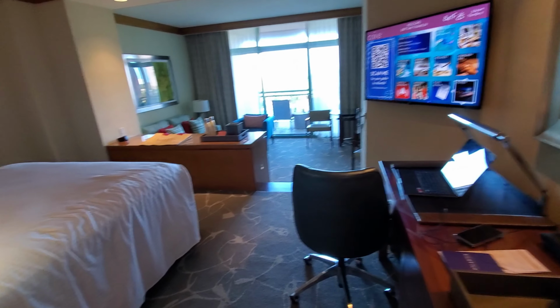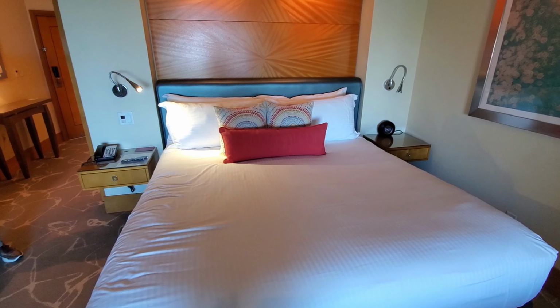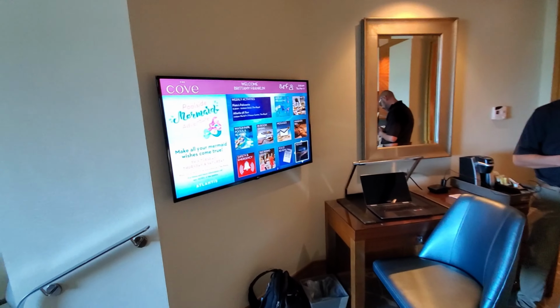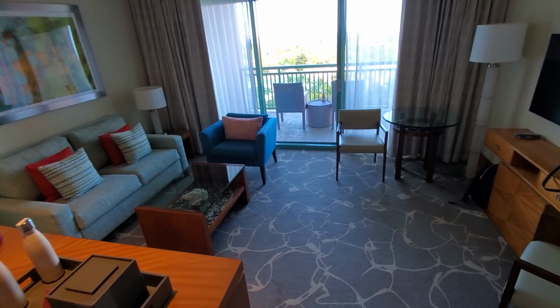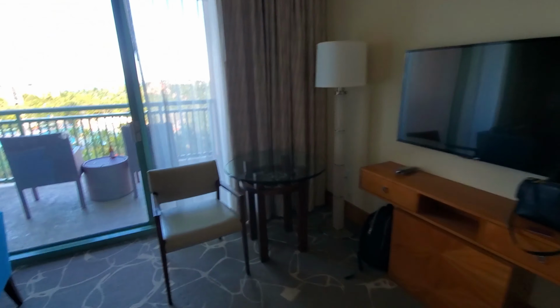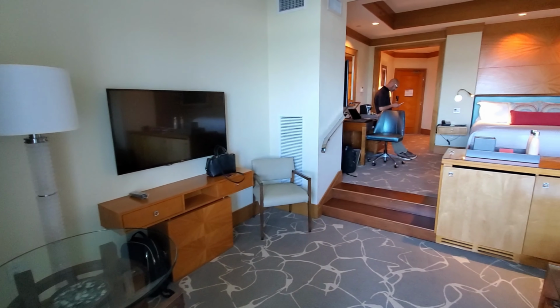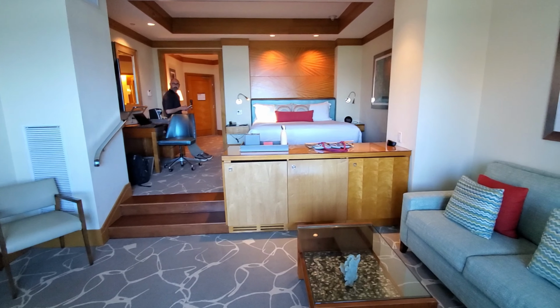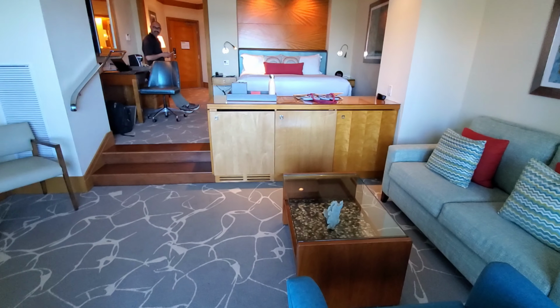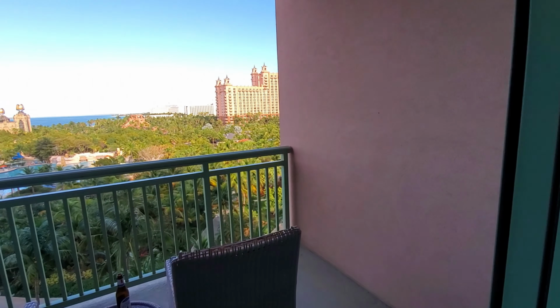Then you come into the bedroom, king size bed, which is really good. Has a TV that nobody uses on vacation. And then just the little seating area. Really nice to have that extra space. Really heavy door to get outside.